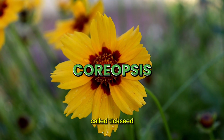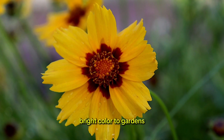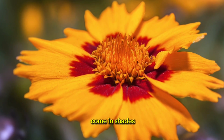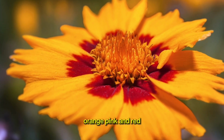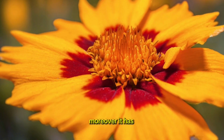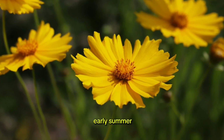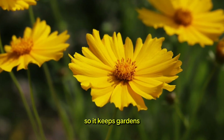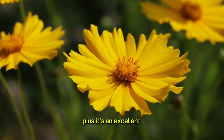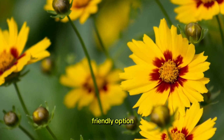Coreopsis, often called tickseed, is a cheerful and low-maintenance perennial that brings bright color to gardens all season long. Its daisy-like blooms come in shades of yellow, orange, pink, and red, so it easily adds warmth and vibrancy to any landscape. Moreover, it has an impressively long bloom period, often lasting from early summer through fall, so it keeps gardens lively when other plants start to fade. Plus, it's an excellent choice for attracting butterflies and bees, making it a pollinator-friendly option.